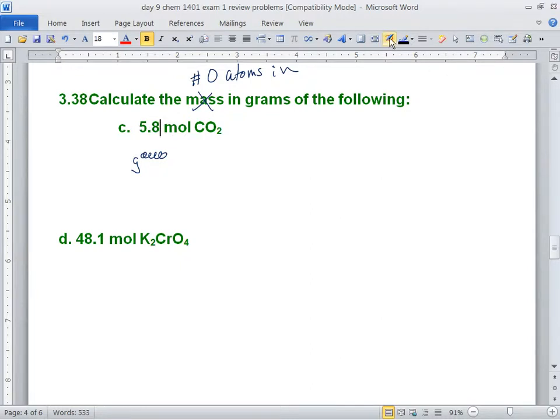5.8 grams of CO2. No, 5.8 moles of CO2. What did I change that to? Oh, it's all messed up. This is the one I changed. We're after oxygen atoms. It's 5.8 moles. And then the bottom one will be grams. They want 5.8 moles of CO2. Now if they wanted grams of CO2, you'd be good, but you don't need this. This has to be moles of CO2, right? So that's what you're starting out with. So mole CO2 on the bottom.